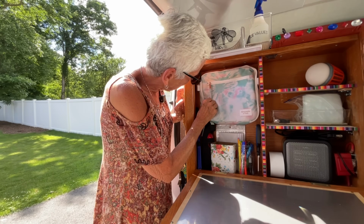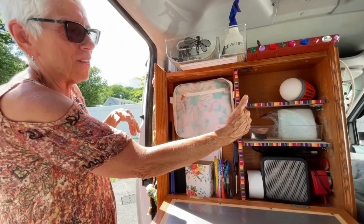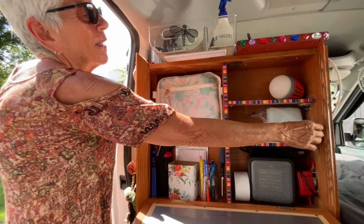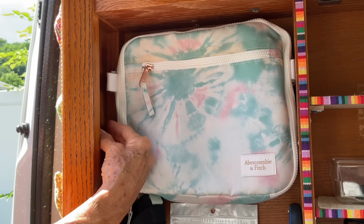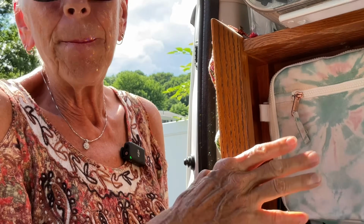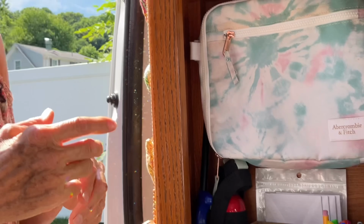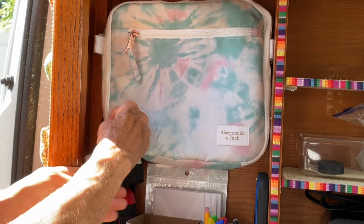Doing a shelf on this side was going to be a little tricky for me because over here it's just two flat walls, but over here it's kind of like a sunken in area, and it was just going to get a little tricky for me. So maybe one day I will tackle building shelves on that side, but for now I just put this up here. And this is what I'm gonna do.